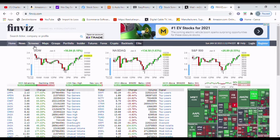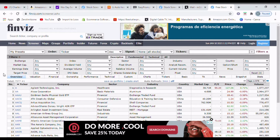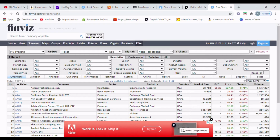And to get to the screener, you just go ahead and click on this tab here. Before I go any further, I just want to say that because Finviz is a free tool, you don't have to create an account, although you can, in which case it'll unlock more features that are available to you as a signed up member. But from what I've seen so far and what I've seen on YouTube, the free version should be more than adequate to do the searches that you need to do to look for those particular stocks that you may be interested in.